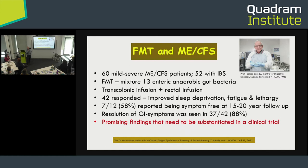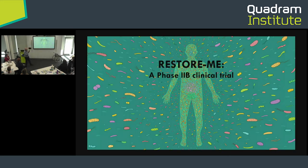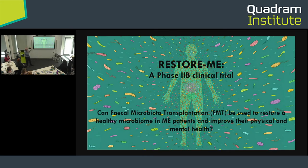So what's needed now is a clinical trial to formally determine whether or not FMT can be an effective treatment for ME. This is the RestoreMe trial, which we want to run here in the Quadram Institute later this year. It's a phase 2B trial, designed to test efficacy directly. We want to know if this works, if this can improve symptoms in ME patients. And that's the question we're asking.